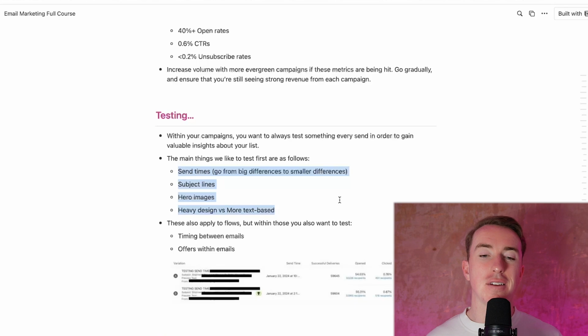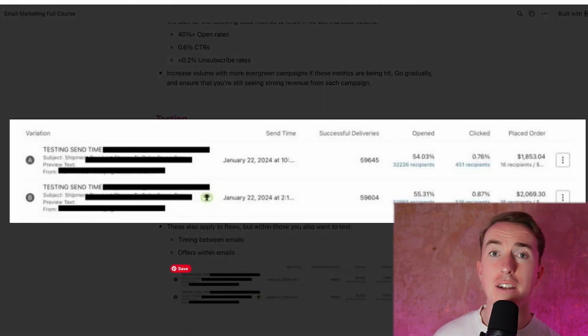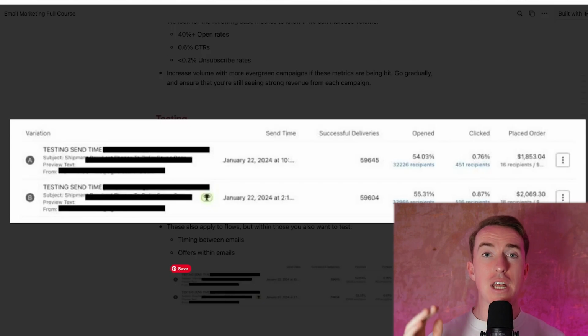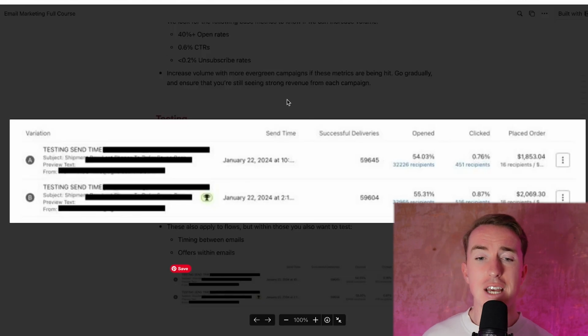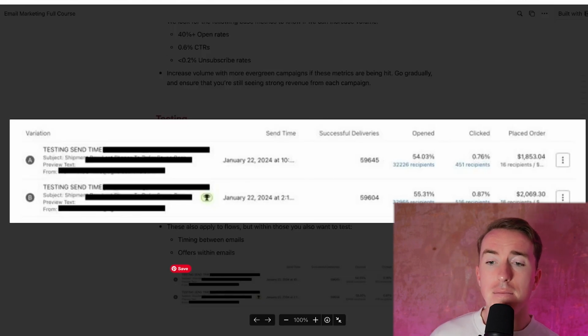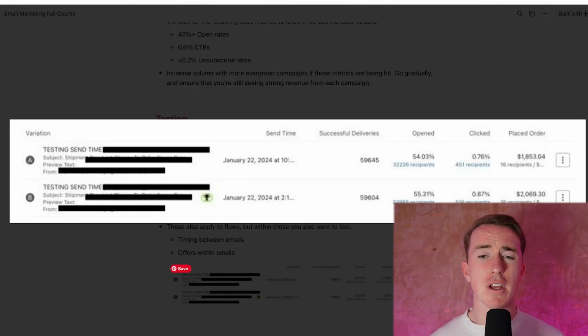For our own clients, as you can see here, we'll sometimes test even more random things as we go from some of the higher leverage tests, such as testing send times, into some of the lower leverage tests, like sometimes testing button color for some of our clients, or testing having a heavily designed hero image versus more of a raw lifestyle shot hero image. You can see here testing send time that we have a fairly clear winner just based on the click-through rate. And especially as your list grows, you want to be learning something every single time from your list.